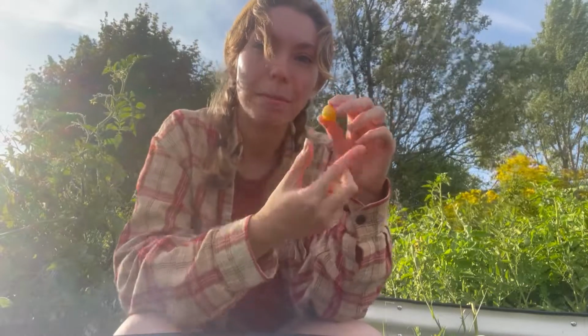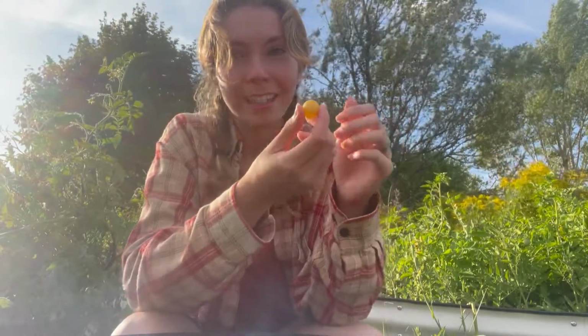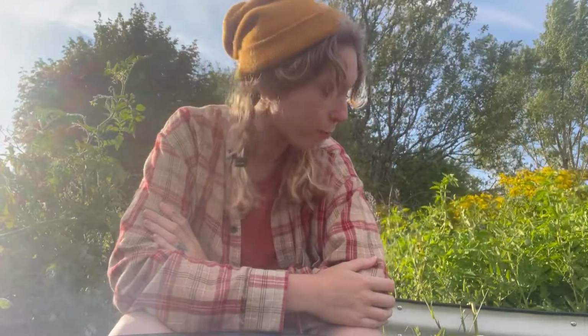Today I've already found a delicious, this is a bumblebee cherry tomato, and it is the most delicious, and I just found one right here next to me as I sat down.